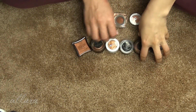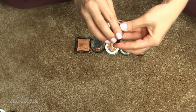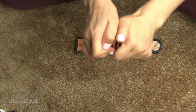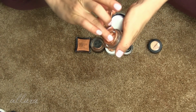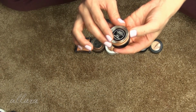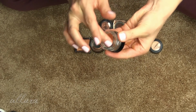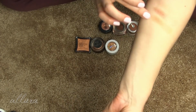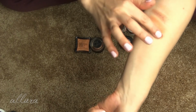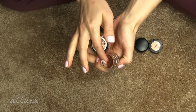Then the final grouping of colors is for more coppery browns. We start with MAC's Electrocool Eyeshadow in Gilded Thrill. MAC's Big Bounce Shadow in Up the Ante. This is a Bombshell Cosmetics eye base in Undercover Lover. Got this in a makeup subscription box, I'm sure. ColourPop in the shade Kathleen Lights. Next is another MAC Big Bounce Shadow in the shade Sizzlin' Diva.